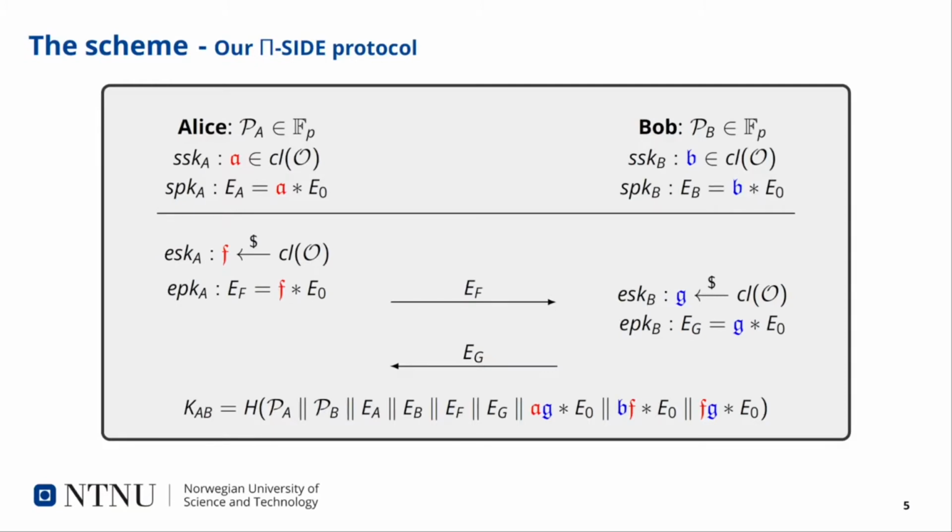Now, whenever Alice wants to initiate a session, she samples another element from the ideal class group, she computes the corresponding Montgomery coefficient, and she sends it over to Bob. Bob replies with another Montgomery coefficient, which is obtained in a similar way, and then they both compute the shared key through the hash of this whole lot of terms. Now, this is not just crypto hygiene, which prevents some silly mistakes from the two users, but every term is actually necessary to have the security proof run smoothly, and for example, to deal with long-term key reveals.